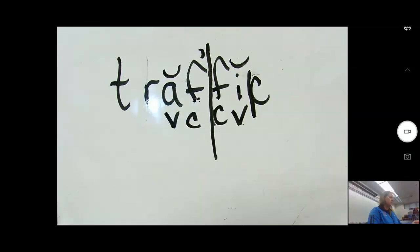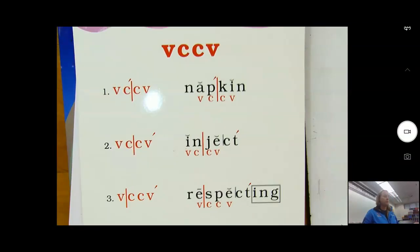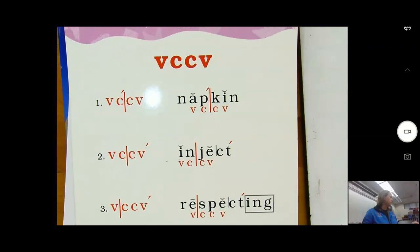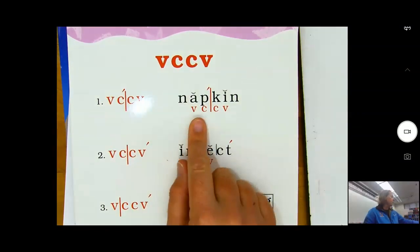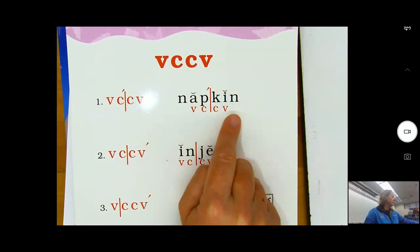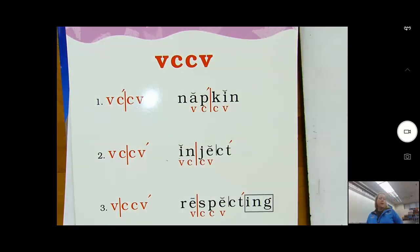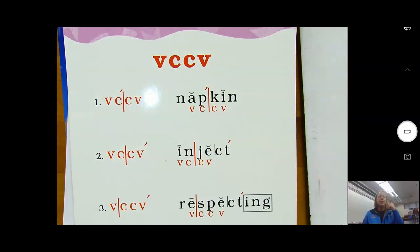All right, so our new spelling rule, actually, this is a new pattern that we haven't seen before. This is the syllable division pattern, the VCCV pattern. As in the word napkin, we've got a vowel here, VCCV. We know it has two vowels, and we divide it in between the two consonants: nap-kin.